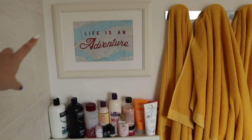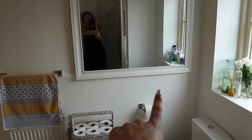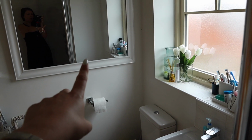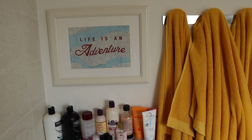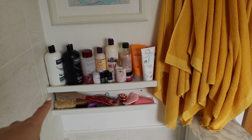This, my favourite picture, actually came from IKEA. I think the frame came from IKEA as well. But this used to be over here. So when I would do videos, I would sit on the toilet, put my camera there, and you always used to be able to see that adventure picture in the background. I used to love that picture exactly where it was, but I prefer it here because I just feel like it looks cuter. And these 2 shelves are also from IKEA.